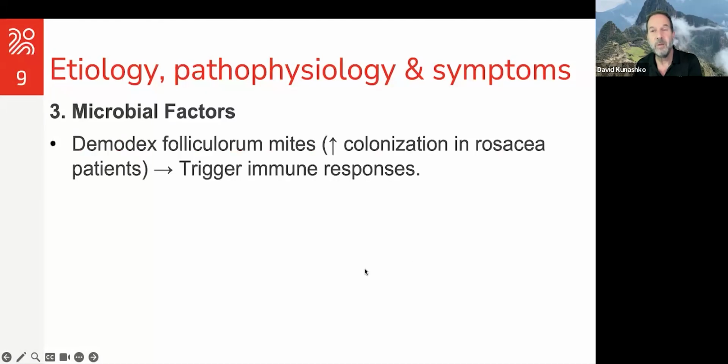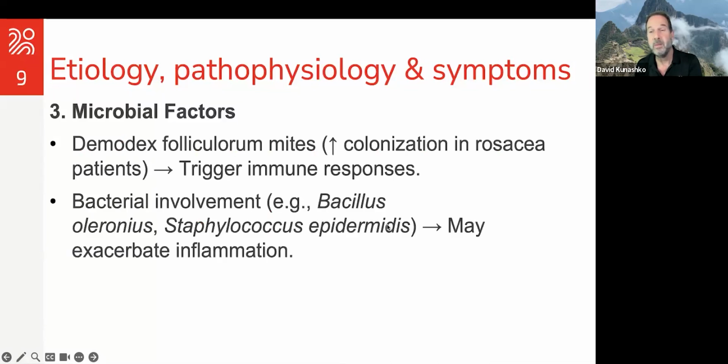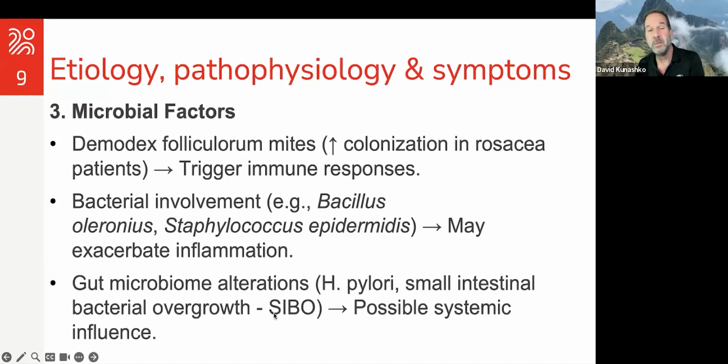Then there's microbial factors. Demodex folliculorum mites, when you have increased colonization of these, they can trigger rosacea. This probably has to do with immune response with respect to these mites. There may be involvement, bacillus and staph may be associated as well with inflammation. I did notice one research paper used blue light, and I think it did that because of the potential bacterial involvement. So that was interesting, I thought.